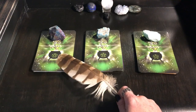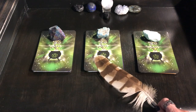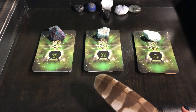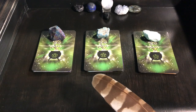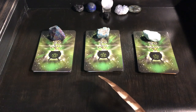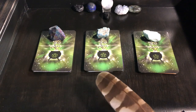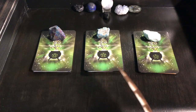So pile 1, we have the peacock ore. Pile 2 is the apatite, and pile 3 is amazonite. Please remember that this is a general reading, so not all of the messages or information that I'm going to be giving to you will resonate with everyone. And if that's the case, it's okay, no big deal. Just go ahead and you can click on a different pile, or else go check out some other YouTube videos from tarot readers out there that you might resonate with more.